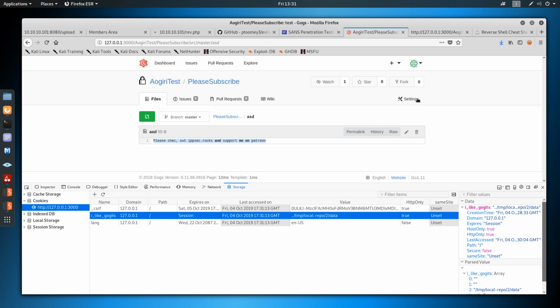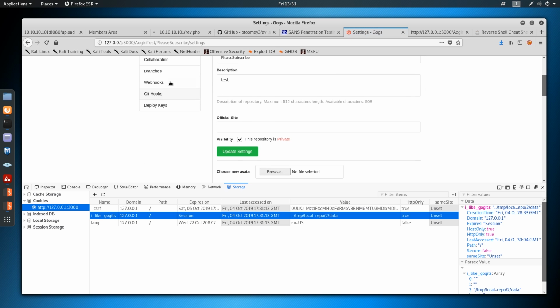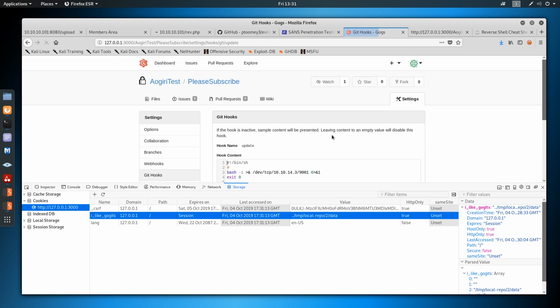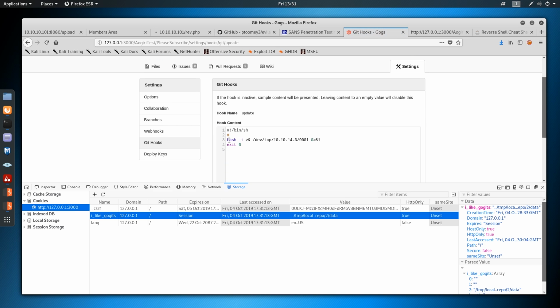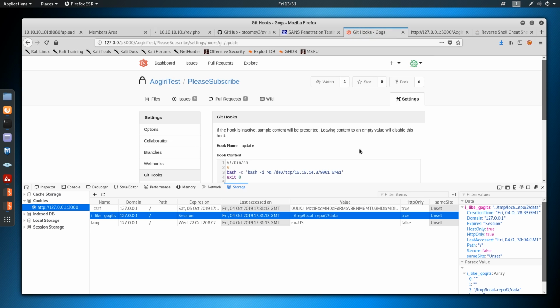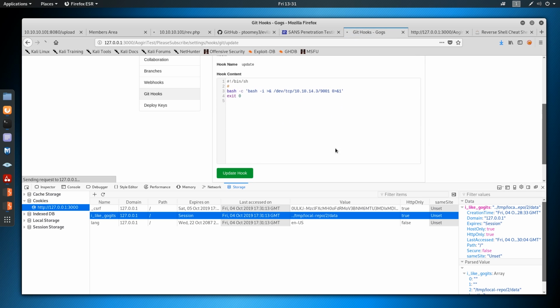So let's go back into settings, not webhooks, Git hooks, update. It's bin/sh. Let's try bash -c and then this. So this is probably not in bash shell. This is probably in just shell and didn't have access to that functionality. So I'm just doing bash -c. We could also probably just rename it to /bin/bash up there. So we'll try both. Update the hook.